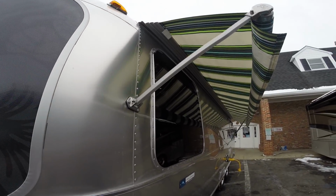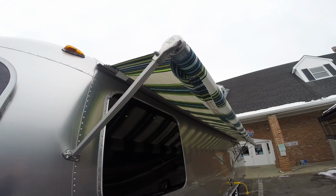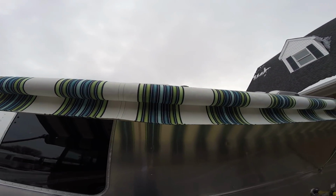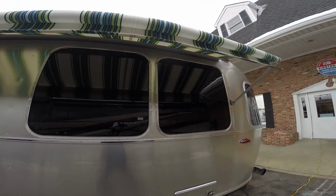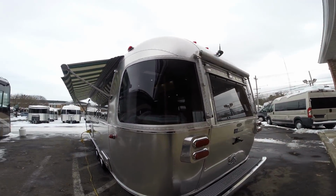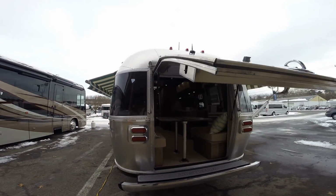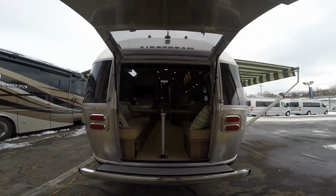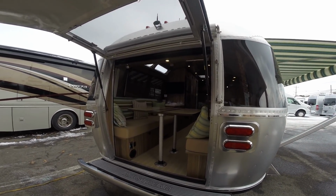I got it with the optional window awning package. And we're gonna go inside pretty much right away. I just wanted to show you a couple things on the outside. If we have time later, we'll come back out and do the exterior. But check this hatch out. This has the hatch, which Airstream is now reserving for all limited or special edition trailers. So I love to see that hatch here.